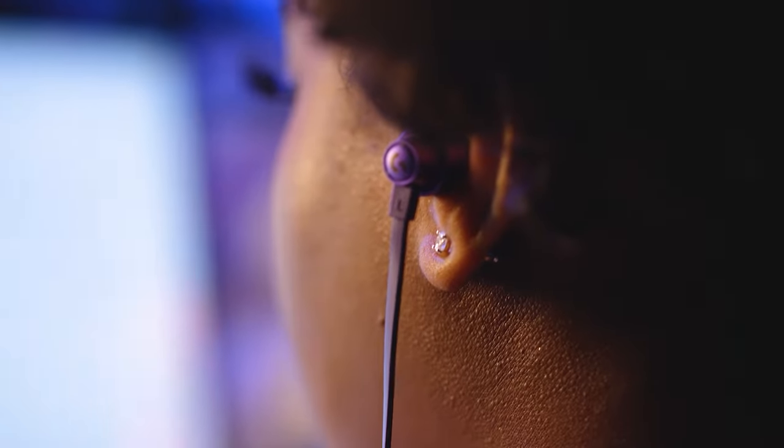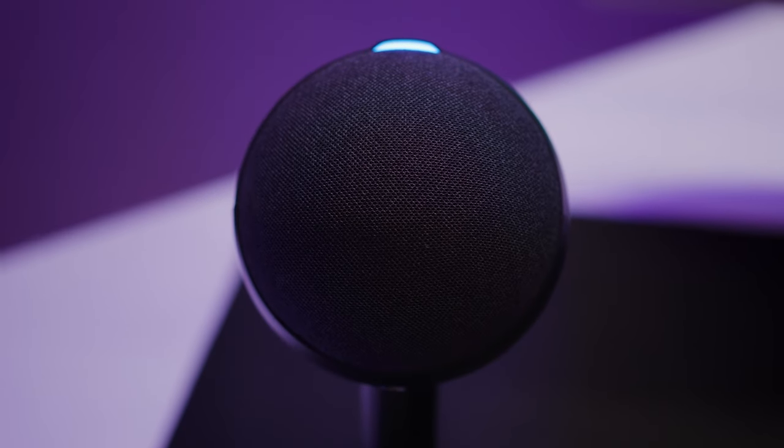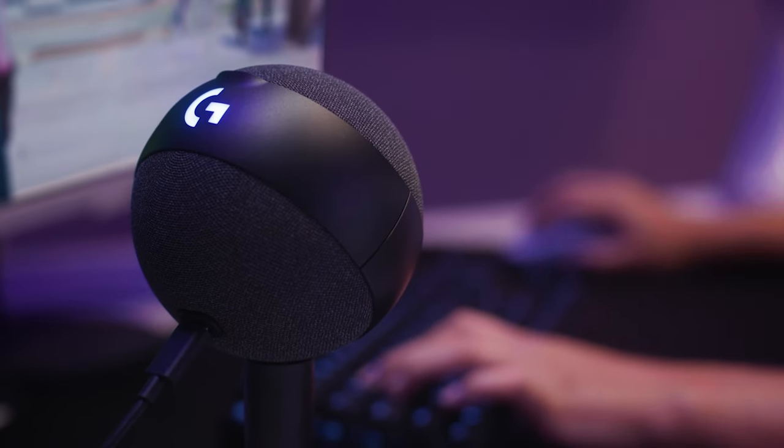And both are safe for all-day streaming, exceeding the strictest safety testing guidelines. And there you have it, the new Litra Beam LX, purpose-built for gamers so they can always look their best, no matter the game or the stream. We're also proud to announce that Litra Beam LX, together with our LightSync RGB-enabled mice, keyboards, and headsets, will soon be compatible with Windows Dynamic Lighting.